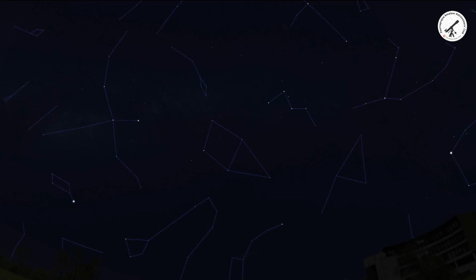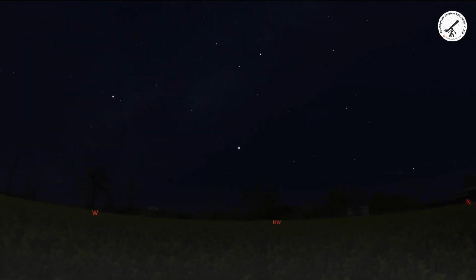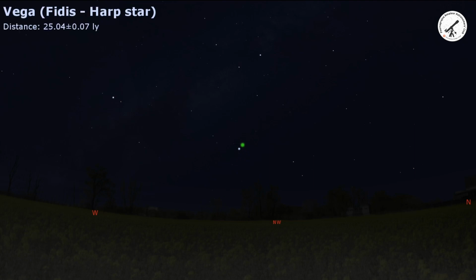We'll slowly move towards the northwest, and you may find the quadrilateral of Hercules, that is the 4 stars forming the torso of Hercules, very, very close to the northwestern horizon. Depending on your longitude, Hercules might have even set in the western horizon. In that case, you will find the bright star Vega close to the northwestern horizon.